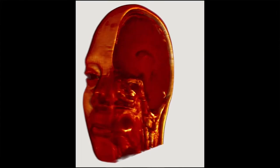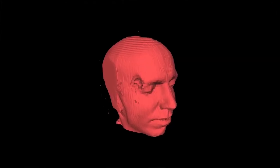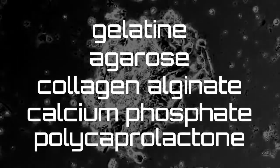The bioprinted bones can be printed in the exact structure needed with a durable and regenerative biomaterial. This material is made from gelatin, agarose, collagen, alginate, calcium phosphate, and polycaprolactone.